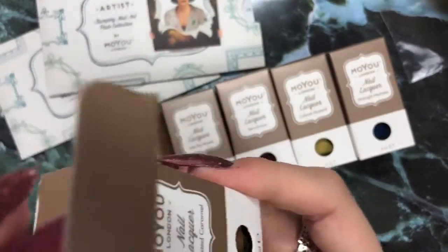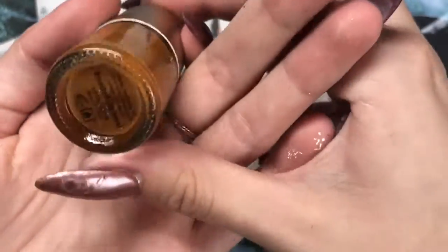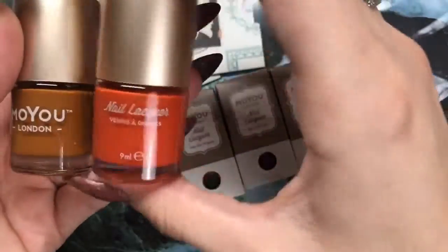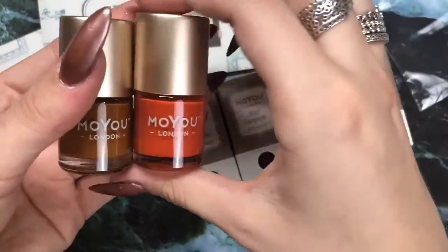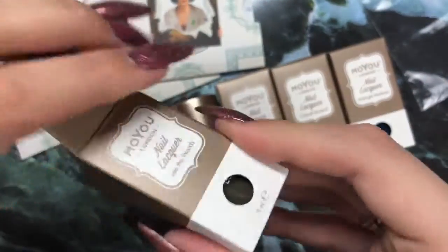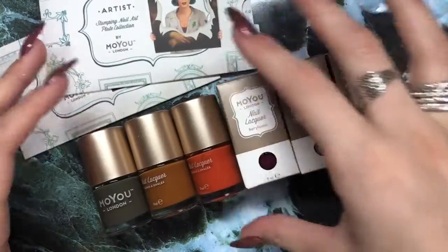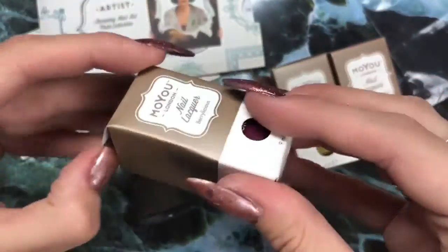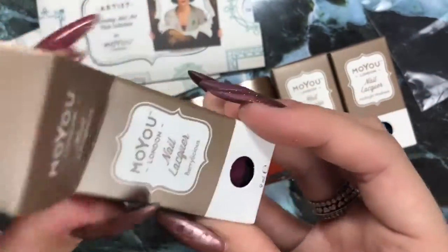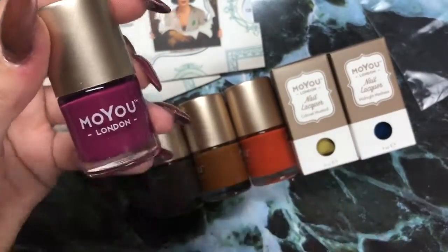Oh my gosh, love that. And that's roasted caramel. Compare it. Yes, love, love, love. Next one I got was Into the Woods. Oh my gosh, perfect khaki colour. Next one, Berrylicious. Oh, love this one. Excited for that one.